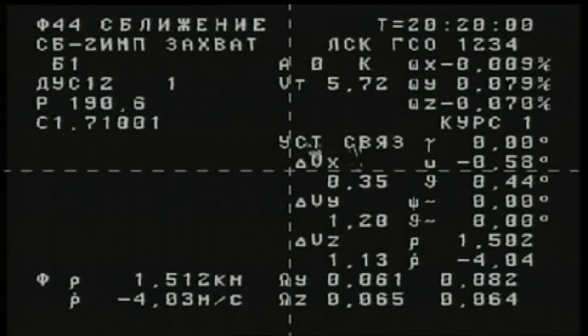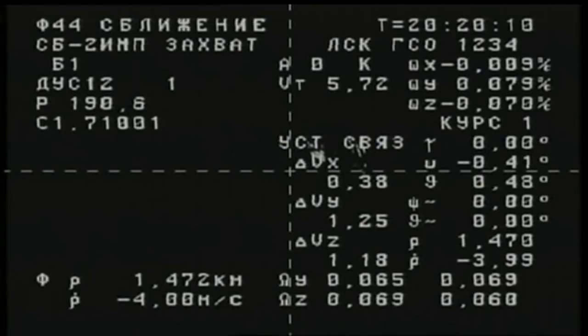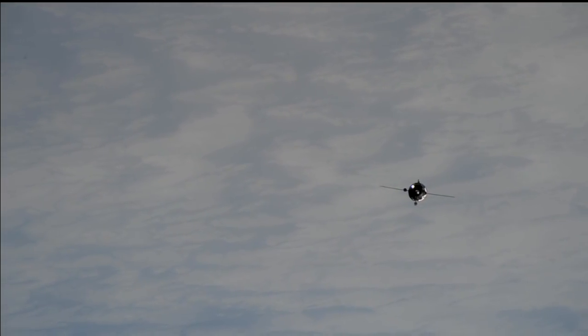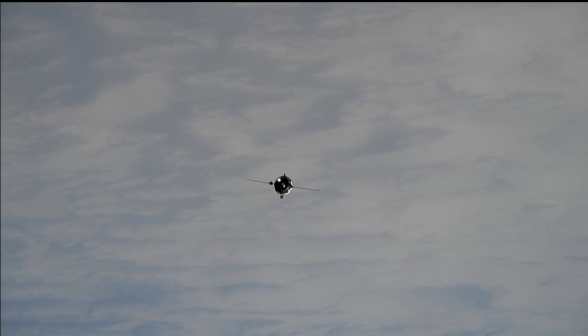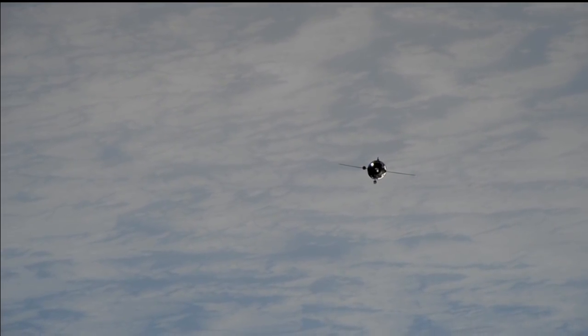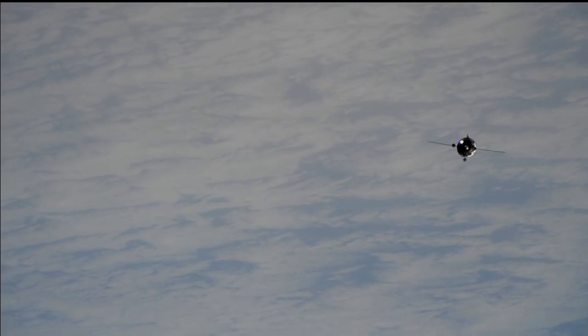Copy. We'll be reporting that. Just 1.5 kilometers now separating Progress from its destination. Candle power LED is on. BPS control panel is on. I'm reactivating BPS original. The last ones and the first ones illuminated and then went off. Copy all. Now route test. Rotational hand controller up, left, 1, 2, 3, 4. Rotational hand controller down, 1, 2, 3, 4.